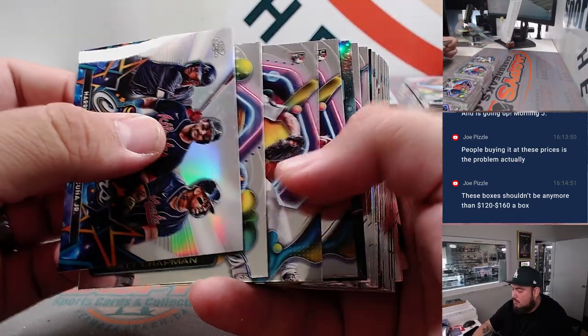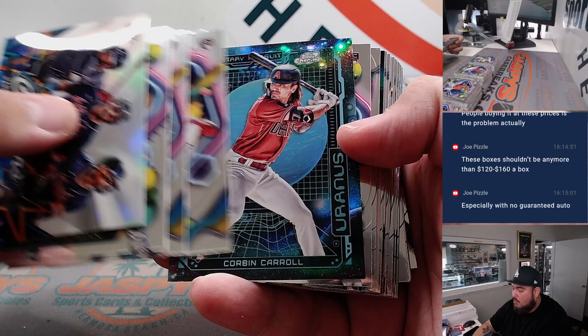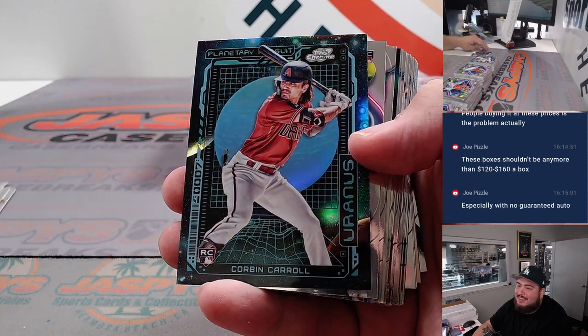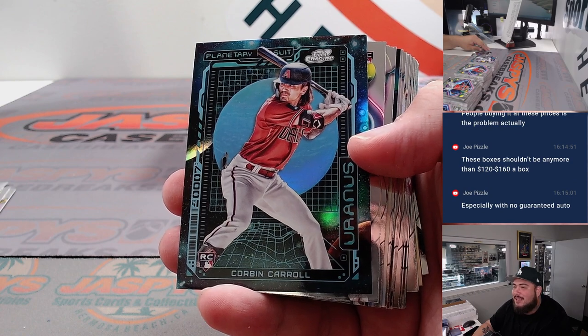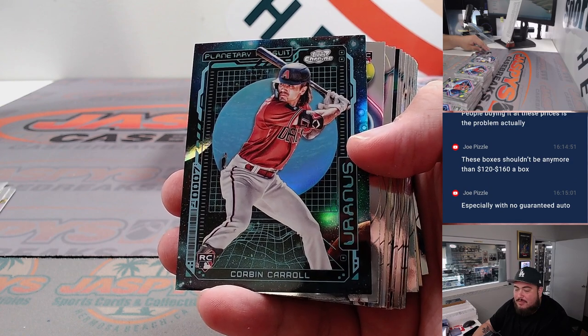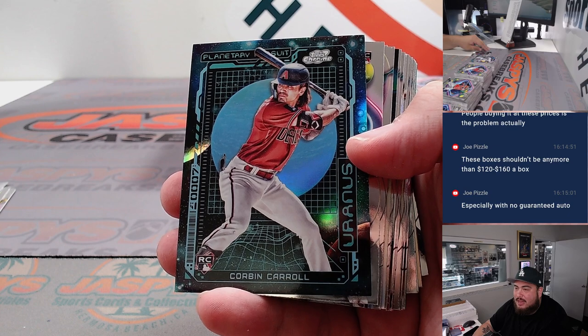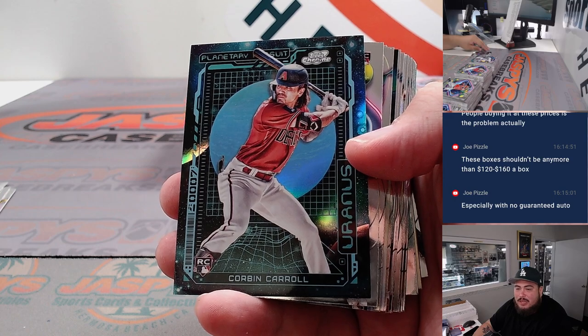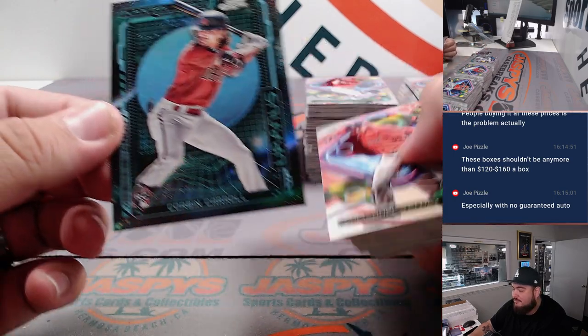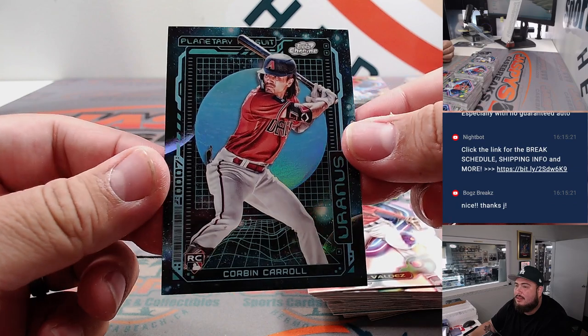All right. Ooh. Woo-hoo-hoo. Look at that. Uranus. Corbin Carroll. I know you said you wanted Pluto, but this will do. I think this one's like one in every 20,000 packs or something like that. There you go.